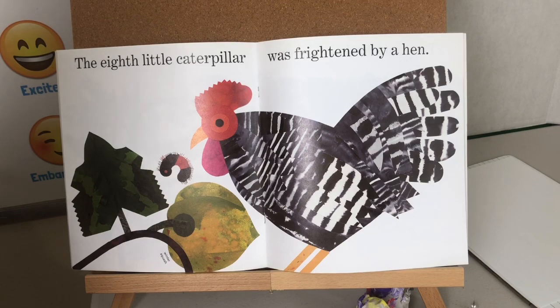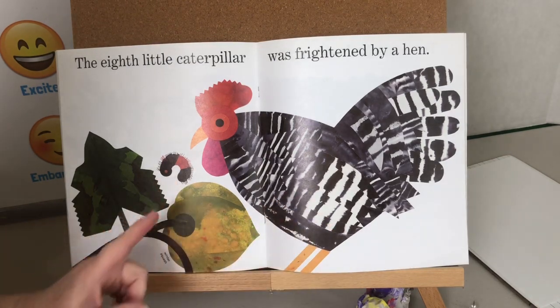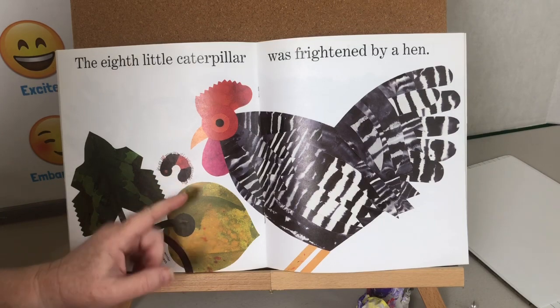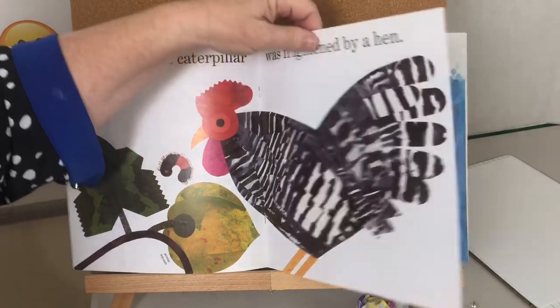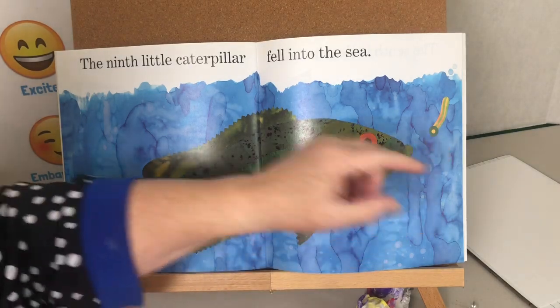Wow, we just saw a wren, but this hen is a lot bigger. And there's a little caterpillar. Do you see she's curling up? That's because she's frightened. The ninth little caterpillar fell into the sea. Did you know that fish like caterpillars?